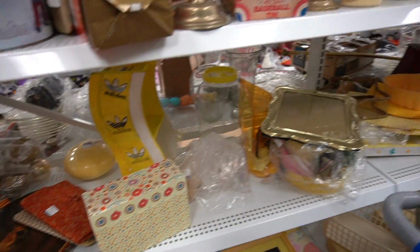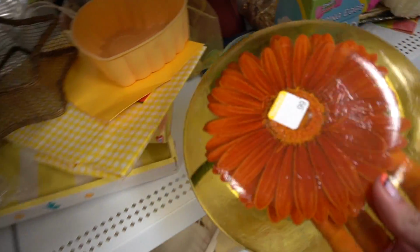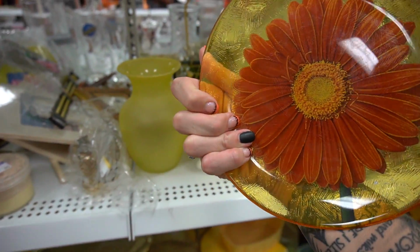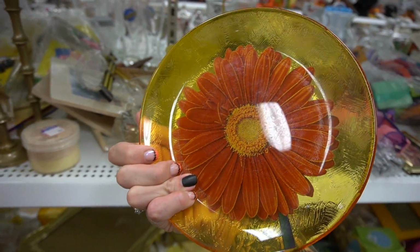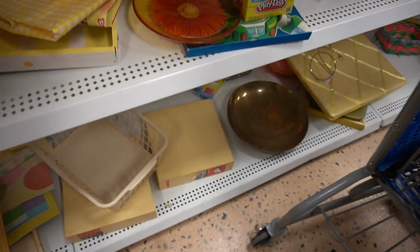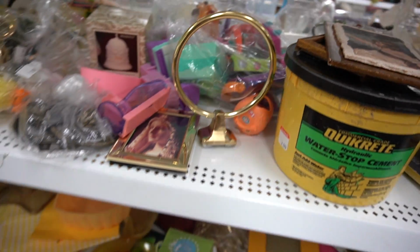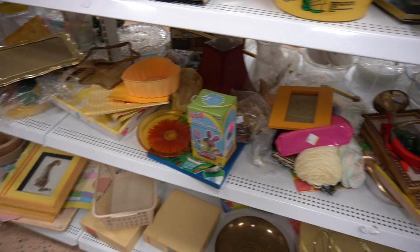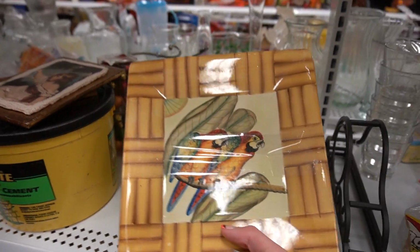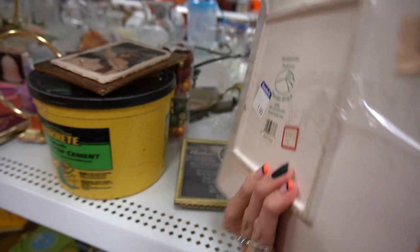I agree. It's a Gerber daisy. I like it. These crates have birds on them. Bird birds. Who's that mark on it?